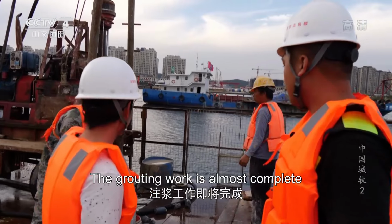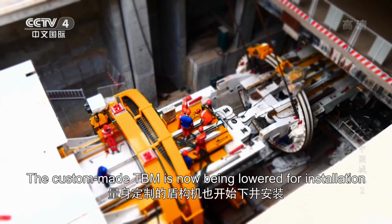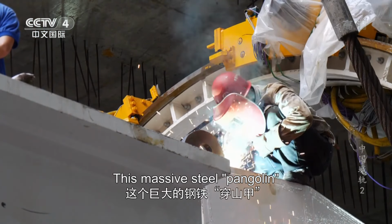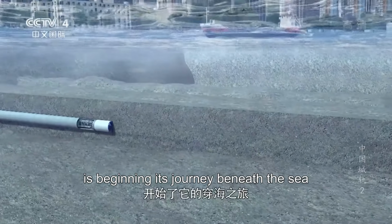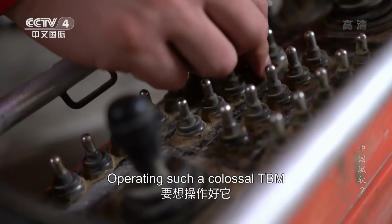The grouting work is almost complete. The custom-made TBM is now being lowered for installation. This massive steel pangolin is beginning its journey beneath the sea. Operating such a colossal TBM is not an easy task.